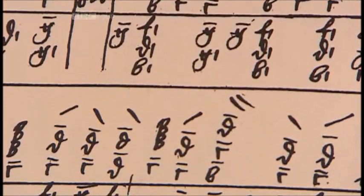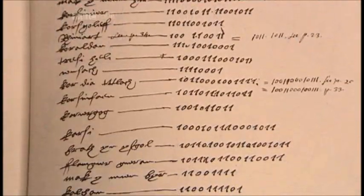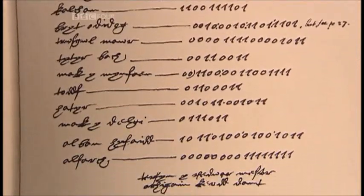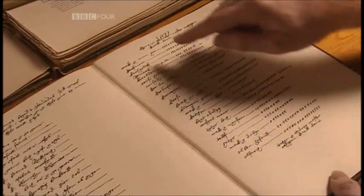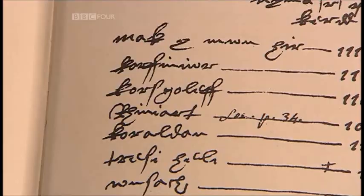Each piece is constructed around one of 24 musical patterns, based on a binary system. These were known as the 24 measures of string music. First of all, we get a column with their names in Welsh, like Macamon Hir, Corfiniwr, Corsgoloff. And the thing about these names is that quite a few of them don't really make sense in Welsh. They do seem to be borrowed words from Irish. They seem to be Irish names even.